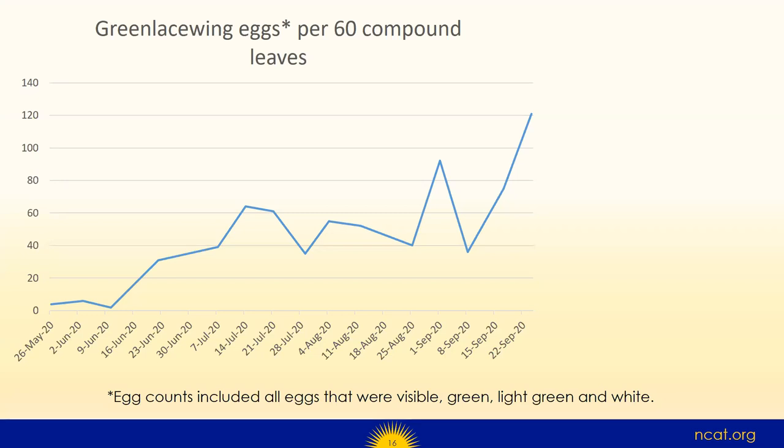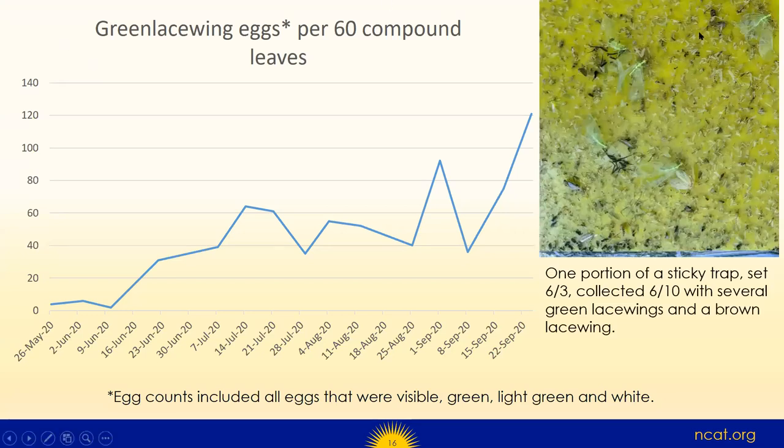They were clearly in the canopy. You could see from this, there's about six. There's a green lacewing, green lacewing, green lacewing, green lacewing. There's a lot of green lacewings stuck to this. There's also a brown lacewing in there. They have very similar life cycles and predatory appetites. So they were one of the major aphid controls.